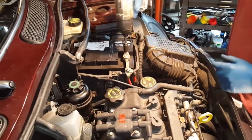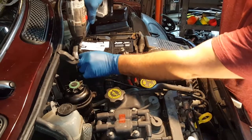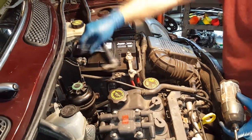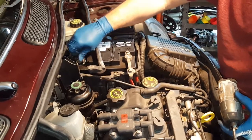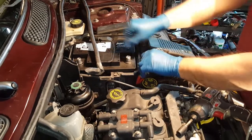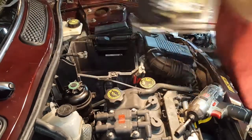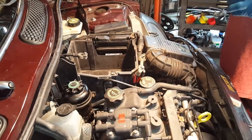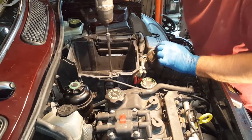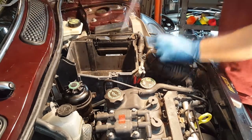Take the battery out, and use a 10mm. Actually, you don't need to take it all the way off. Inside the battery box, there's 3. That won't fit.